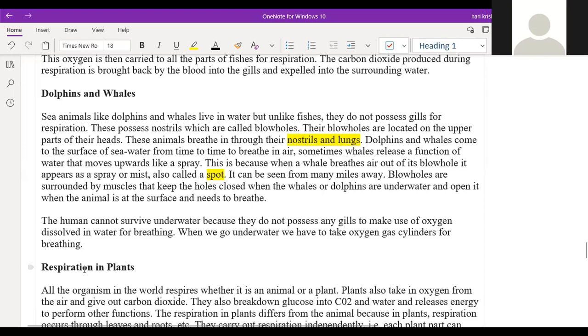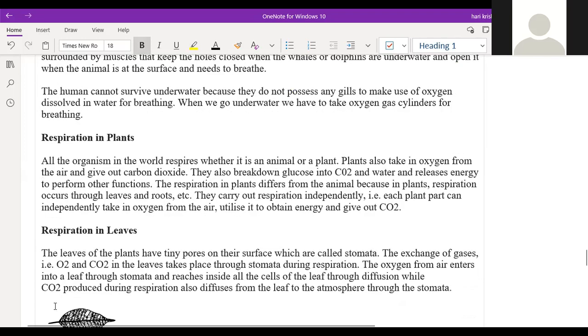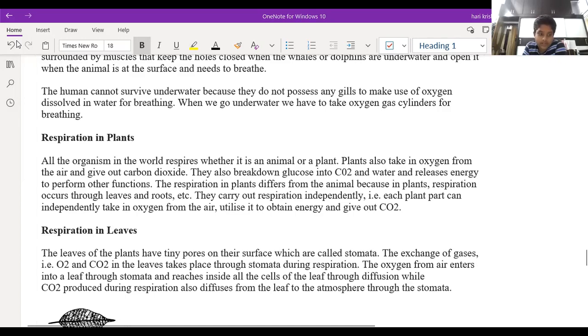Okay. So next one is respiration in plants. What is the food factory of plants? Sir, leaves. The food factory is the leaf, and they will exchange gases with the plants in the tiny openings, like stomata. They're called stomata. Very good.